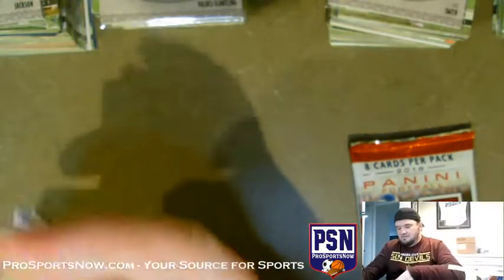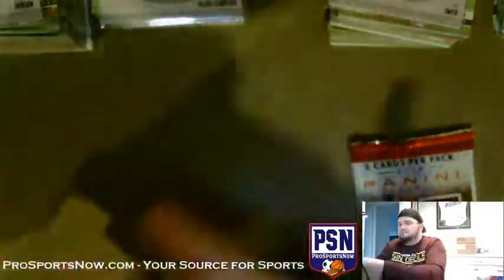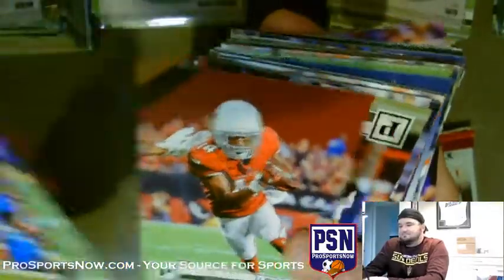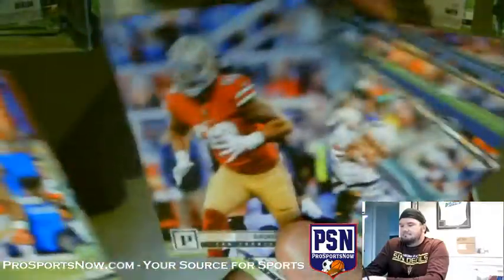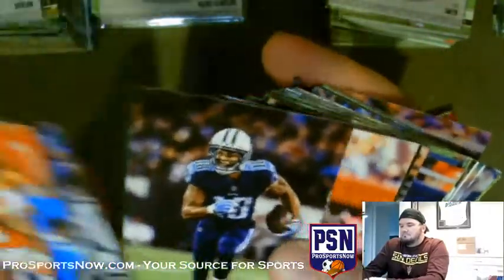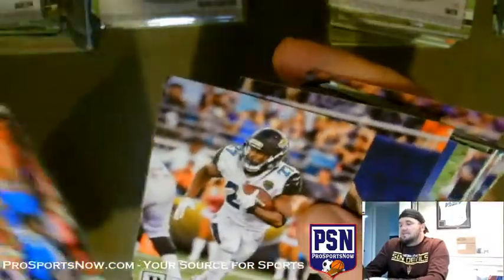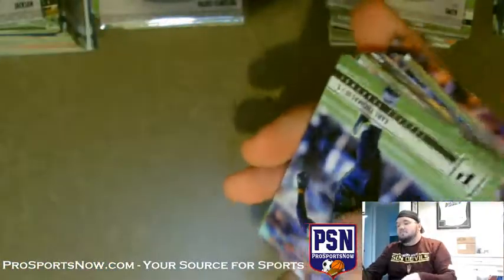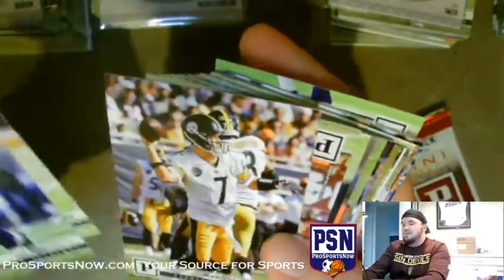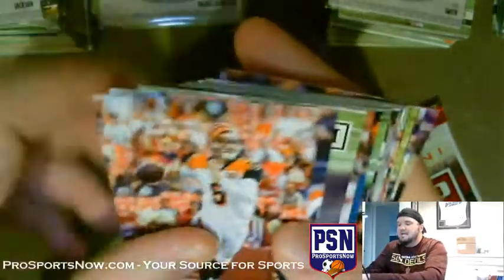Start with our first half of the ninth box. T.Y. Hilton right there. Another Josh Rosen rookie. Again, with the rookies, guys, I am going to put those in penny sleeves for you before shipping them. The game used cards are already sleeved up, and they'll also be put in top loaders as they're shipped out. All the other cards are going to be put in a team bag and shipped to you that way.